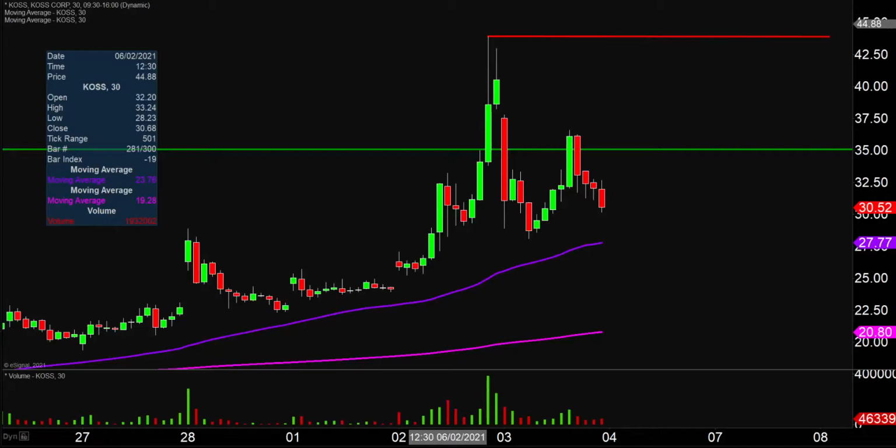Well, quite the pullback today, and it has not ruined the entire chart. Now, that's a matter of perspective, I suppose. If you're some sort of day trader, flipper, scalper, and you bought right there, and your plan was to buy and sell within 10 minutes, well, then from that perspective, yeah, the chart's looking pretty rough.